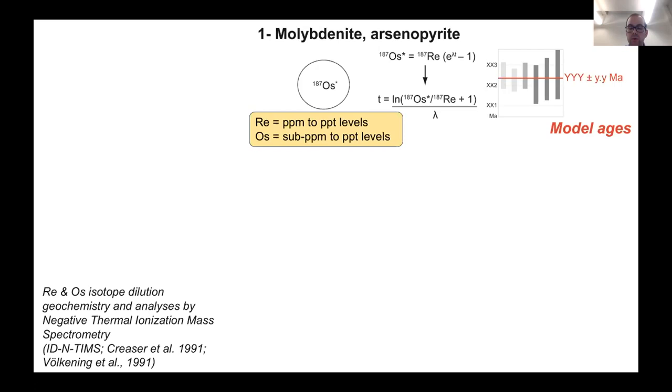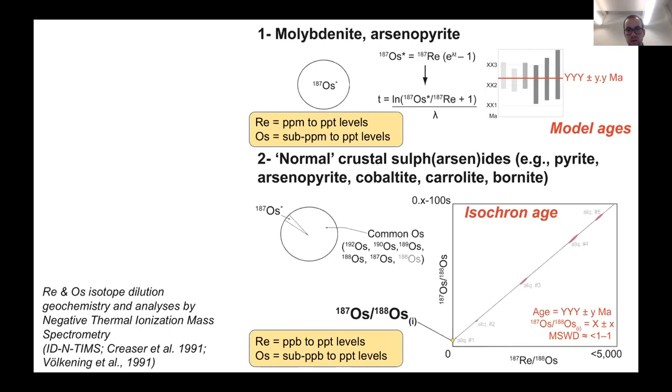This is a modal age. You usually duplicate these ages to confirm them, and you get a nice weighted average of these ages. It's highly precise because molybdenite and some arsenopyrite concentrate rhenium and osmium to ppm to sub ppm levels, and this is why molybdenite ages are highly precise.